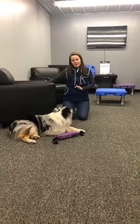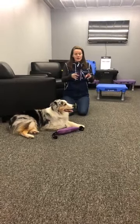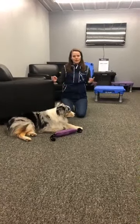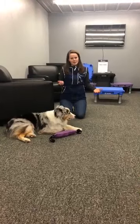And our final test item is supervised separation. So that's where we leave our dog with the testing instructor or evaluator. And the dog has to stay with the evaluator for 3 minutes. They have to remain under control. So no excessive barking, whining, jumping, lunging. We really don't want to see that the dog is stressed during all of that.